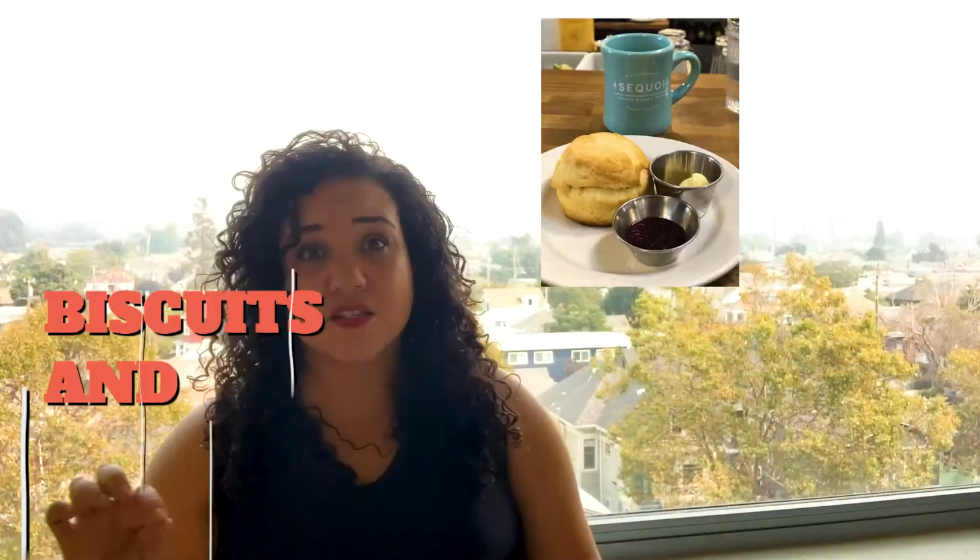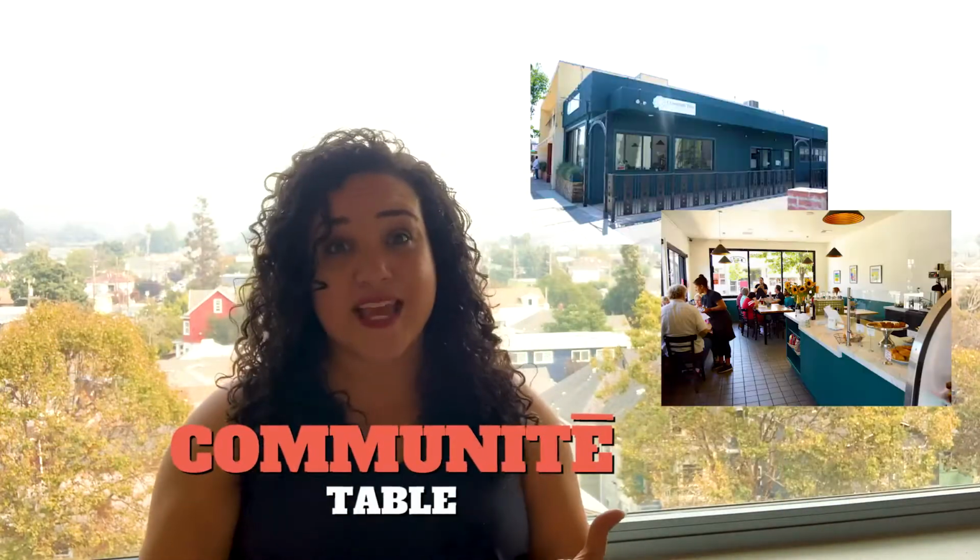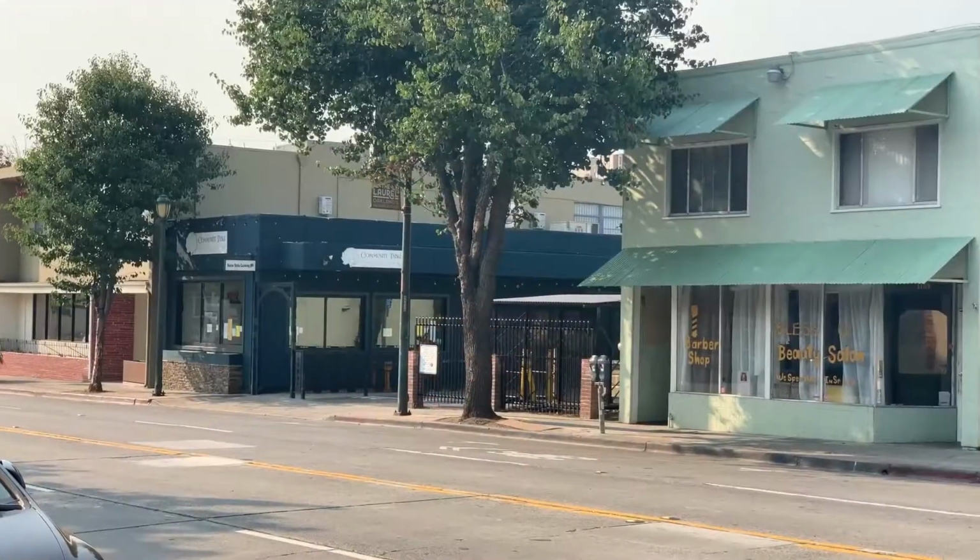They've got biscuits and gravy that are to die for, and don't forget their sticky buns. Always get one to go, so good. You've also got Community Table, which does home-style cooking, and if you want barbecue, there is not just one good place. There are 2 fabulous barbecue joints.